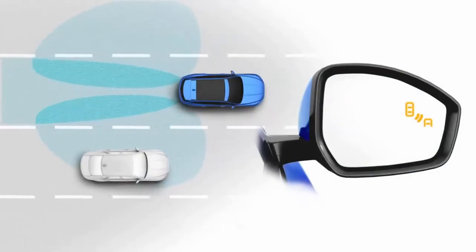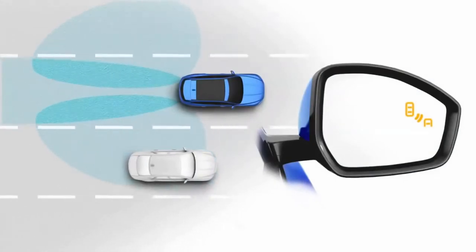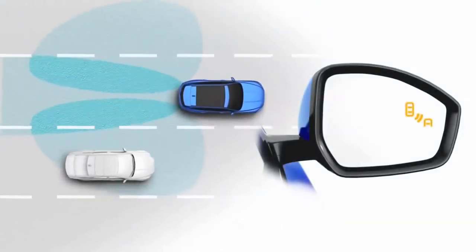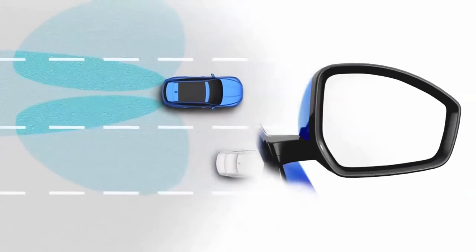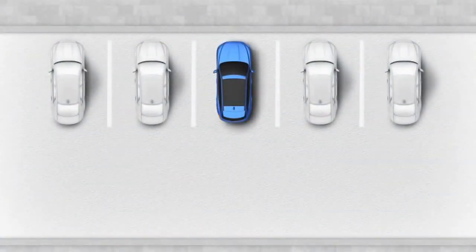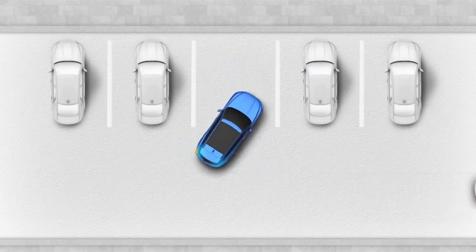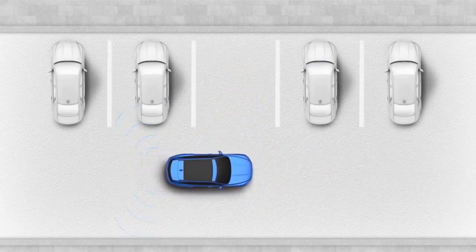Blind Spot Monitor alerts you to vehicles in the driver's blind spot, whilst closing vehicle sensing will additionally inform the driver of rapidly approaching vehicles in the adjacent lanes. Reverse traffic detection alerts the driver of approaching vehicles, giving ample time to brake, taking the stress from reversing out of parking bays.